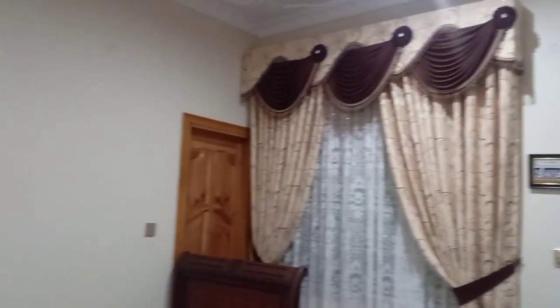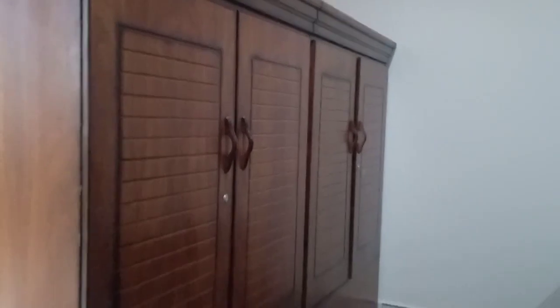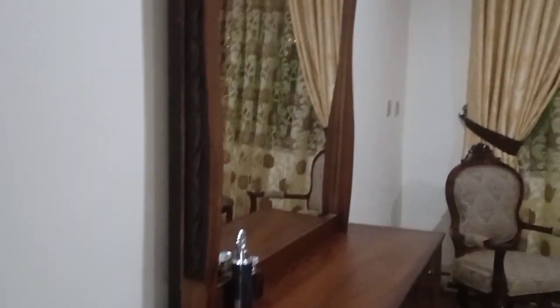There are two beds in the room. Maybe the beds are not ready. 1, 2, 3, 4. Okay. A cupboard with brown color. Brown bed. This is a nice room. This is a bed, not makeup. I just think these drawers open.